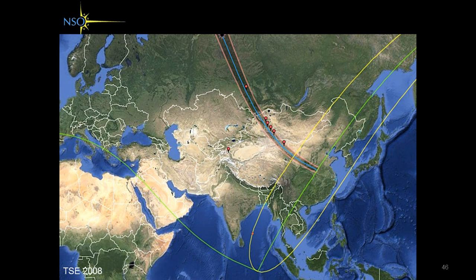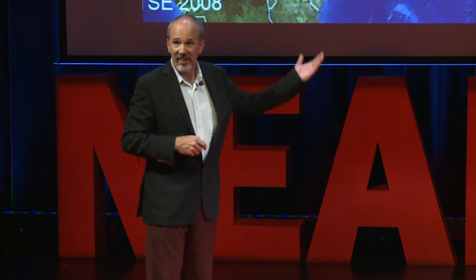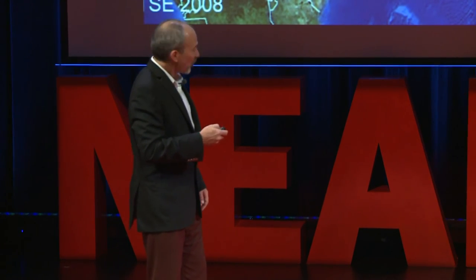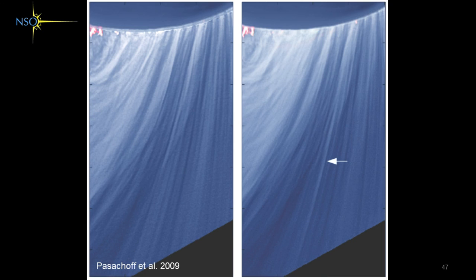So Pasikoff and his co-workers took those two images from the eclipse in 2008, one image from a station here in southern Russia and one from Mongolia. It turns out that in 2017, in the United States, there are a lot more roads than there are here. So we can't fault them for only having two stations. It's a really difficult part of the world to get to. So what did they see? Well, here are two images from their paper, and they point out that there's a plume here in one image that isn't seen in this other image.